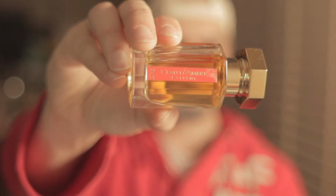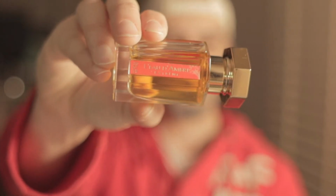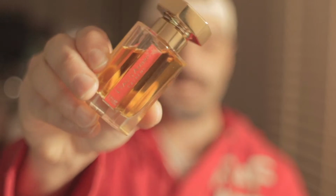And I honestly didn't know too much about the other 2 fragrances in this 3-pack. So it was a bit of a surprise to me that I would like them as much as I did, and I've been wearing them quite a bit, surprisingly. And the one that surprised me even more so was this one right here. I better get the fingerprints off it. This one right here. This is called, what's it called? It's called L'Eau de Hombre Extreme by L'Artisan Parfumeur.